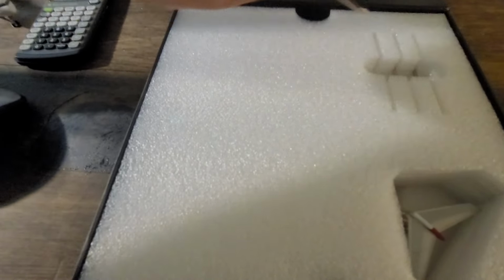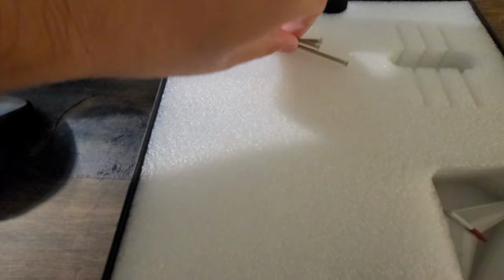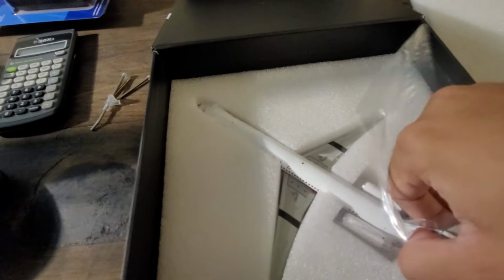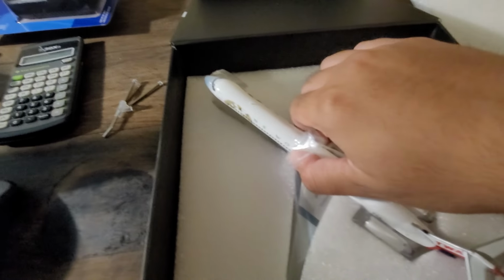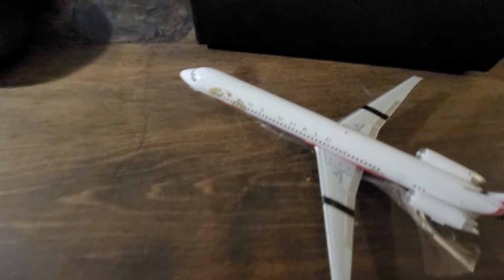Here's the tripod stand, which I'm not too big of a fan of. Not usable for any diecast model. So here's the horizontal stabilizer and vertical stabilizer. And here's the aircraft itself, the MD-82. I call it a Mad Dog airplane.